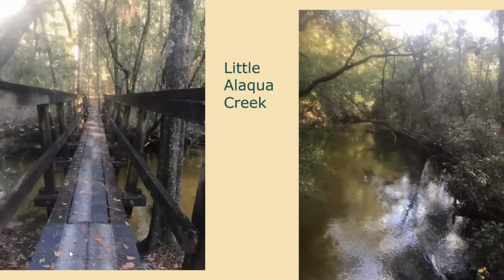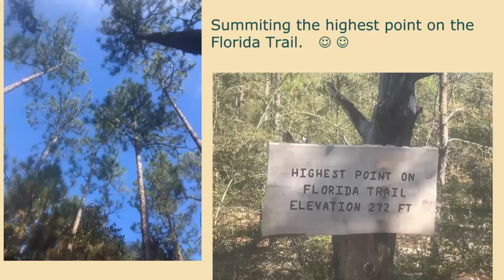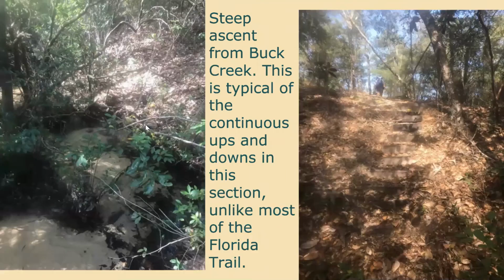Soon after that, the next morning, we hit another creek, Little Alaqua Creek, with yet another kind of bridge. See how beautiful that is. It's hard to see, but you can see the bottom. It's so clear. And so then we just huffed and puffed up the hill and got to the highest point on the Florida Trail, an elevation of 272 feet. Another little fun trip on this section.